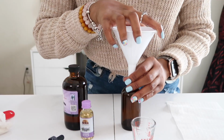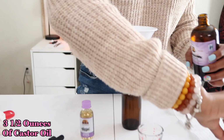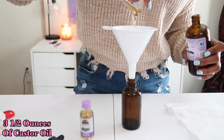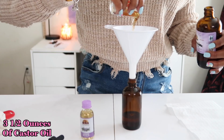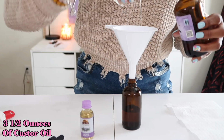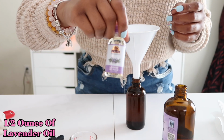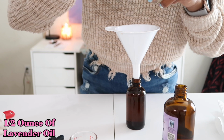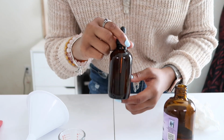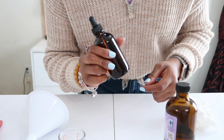First thing I'm going to do is put my funnel on the bottle. So 1 ounce at a time, pour it in and repeat. I'm going to take the lavender oil and put a 1/2 ounce in a shot glass and pour it right in. So this is my everyday oil mix, now done. Once you put the top on, give it a quick little shake and you're pretty much good to go.